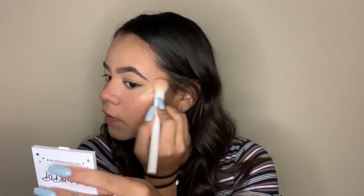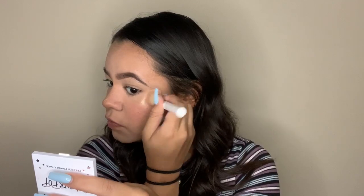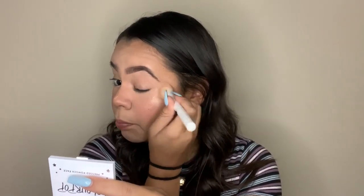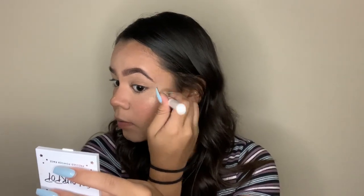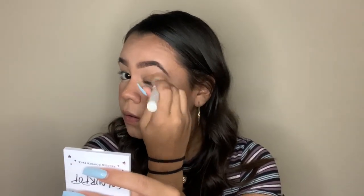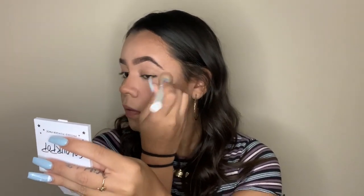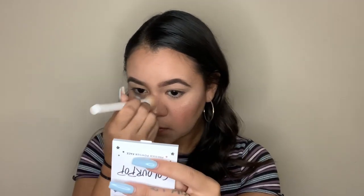I just use really light strokes so that way I don't move my foundation or it doesn't come out too streaky. And then once I get that to blend, I just rub, I pat it in. Can you see that? And I just pat it in the nose. Put some on my Cupid's bow.